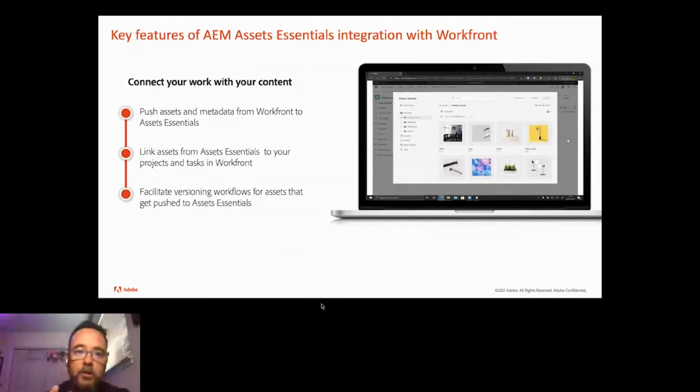One is the ability to push assets and metadata from Workfront into Assets Essentials. And you'll see a little bit of a demo of this later after Laurel goes through some additional details, but it really is about keeping that metadata and that content going from Workfront into Assets Essentials. You also can link assets from Assets Essentials, so you can actually go through and select a couple of assets or even a folder. And the great thing about the folder linking is as you add content into Assets Essentials, it will actually also be shown within Workfront as well.